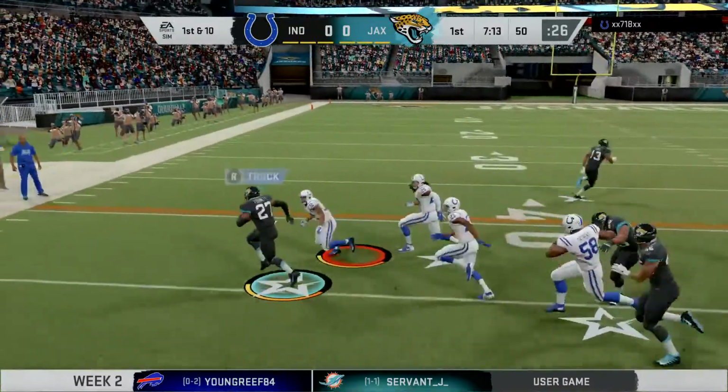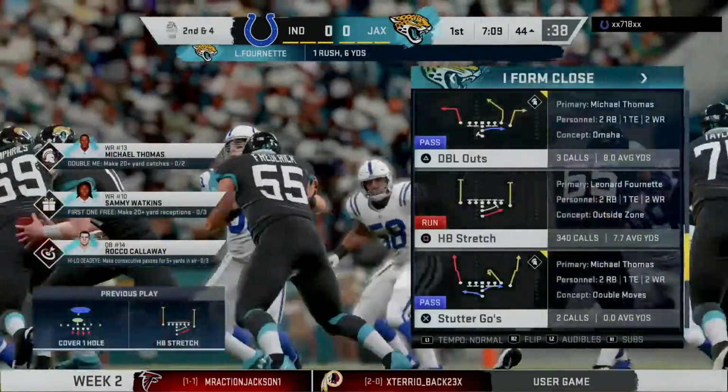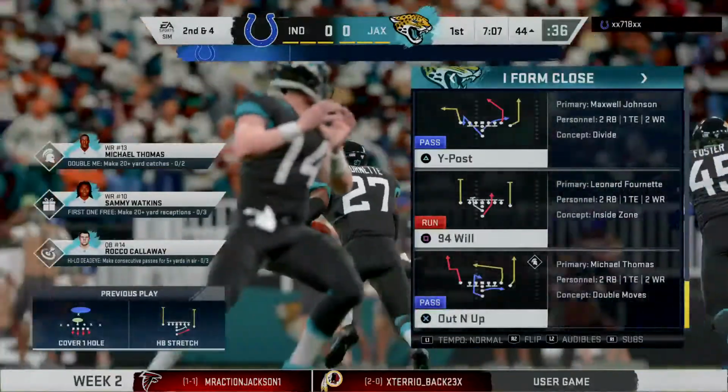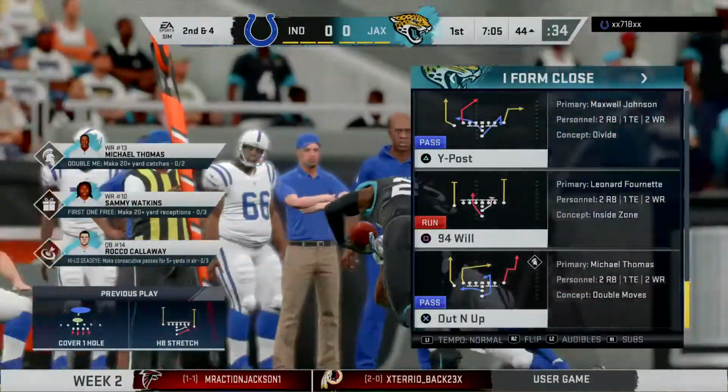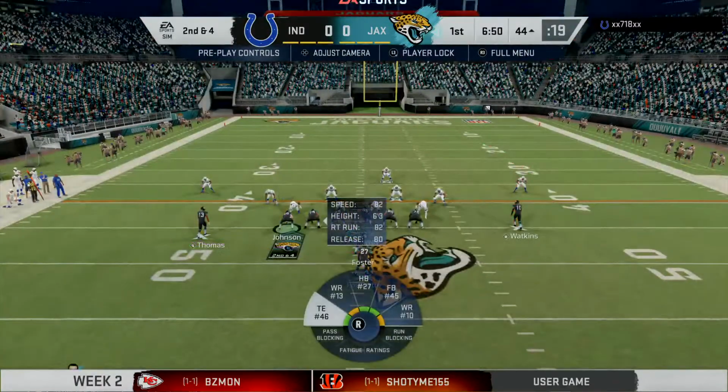On the ground, this is Leonard Fournette, and he'll be taken down at the 44-yard line. He'll get a nice chunk there on the 1st down run, and it's 2nd and 4. A quick burst there, and he nicely bit off a pretty decent gain.